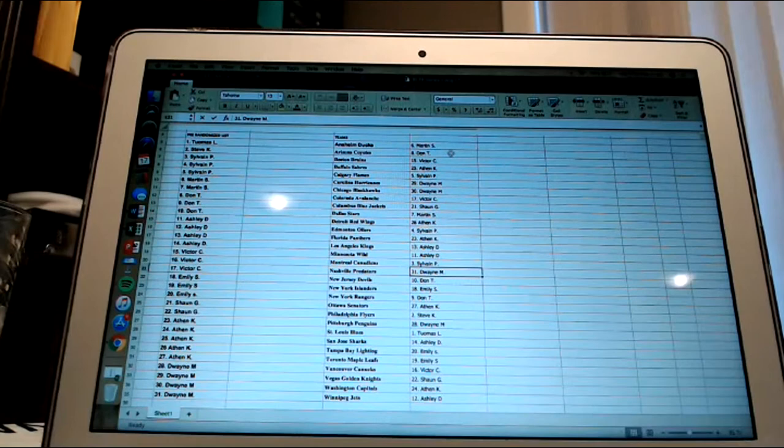We have Emily, the Islanders. Don has the Rangers. Senators for Athan. Flyers, Steve. Dwayne has the Penguins. Blues for Tomas. Sharks for Ashley. Tampa Bay and Toronto Maple Leafs for Emily. And Victor for Vancouver. Golden Knights, Sean G. Athan got the Capitals, and the Jets is Ashley D. Again, Ashley D.